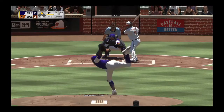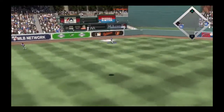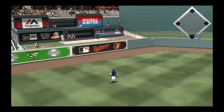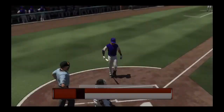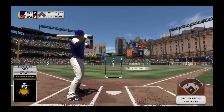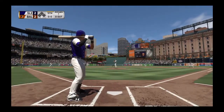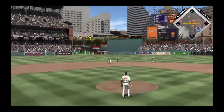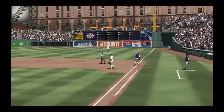I'm set with the 0-1. High fly ball out to straightaway center. Jackson is under it. And that ends the inning. Striding in once again, Caleb Joseph. He'll step in trying to do something about this 2-2 tie. Joseph. To short, hit hard. And the 5th inning will start with a ground out, 1 away.